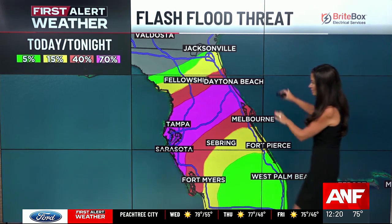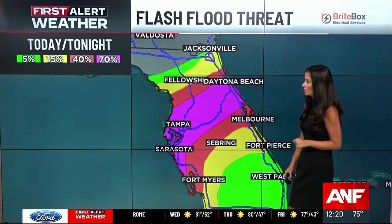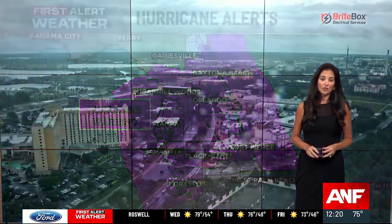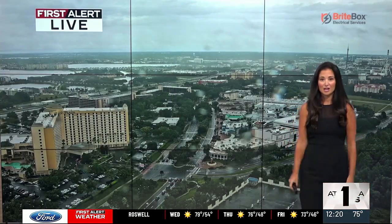Very heavy rain is expected across the middle of the state here through central Florida into Melbourne, where we have a 70% chance of flash flooding. And because of that, we do have a hurricane warning in effect for almost the entire state of Florida, or at least the peninsula of Florida.